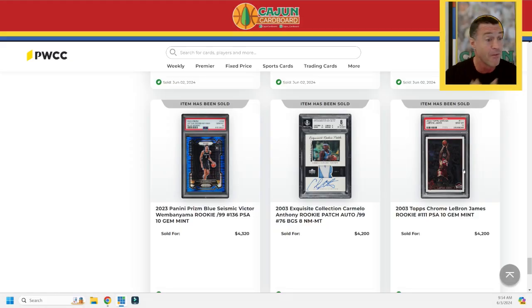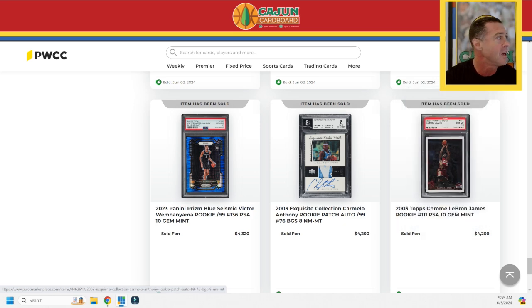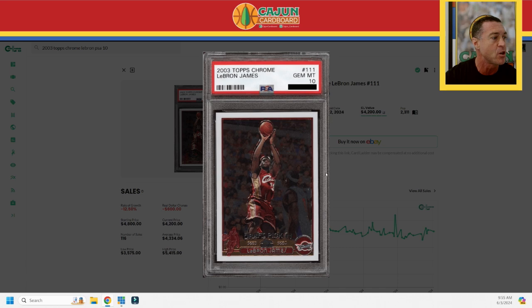Let's get going. Card number 48. What's this? What is this rare gem that has been unearthed? The 2003 Topps Chrome LeBron James. What a better way to start back after a 7-week hiatus than looking at probably the flagship rookie card of this millennium. It is the number 111 Topps Chrome base card. That's the card in all its glory and splendor. I remember chasing these 20 years ago.